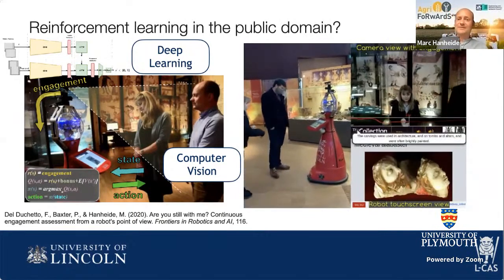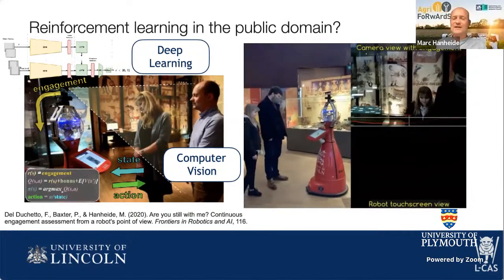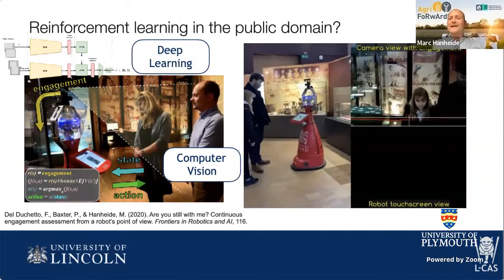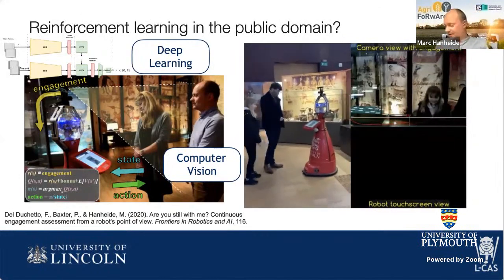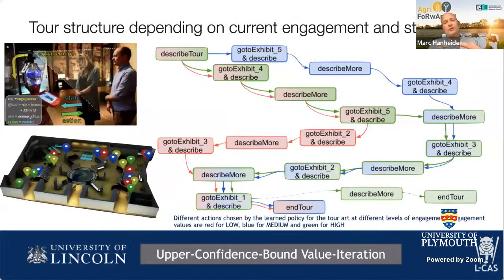And you see, this is even challenging because the pandemic hit, and initially our engagement model was trained with people without face masks. And then we were quite surprised that it worked fairly all right still when people showed up with face masks. And yeah, then we do some reinforcement learning in this domain. And actually, again, to make it simple, what we vary then is where the robot goes, how much content it provides about each of these artifacts. And then you see that even on the current context, whether people are still engaged or not, it changes the tour. It takes shortcuts.